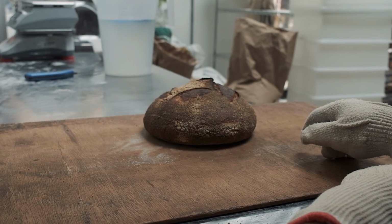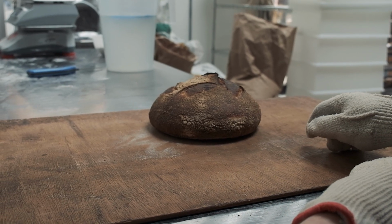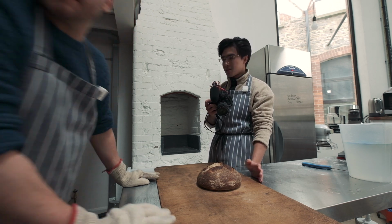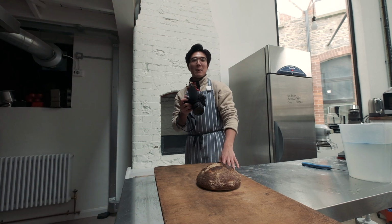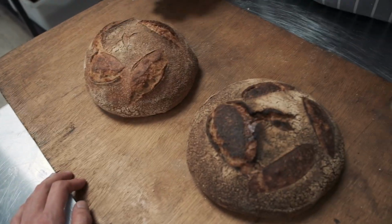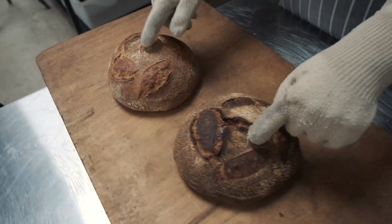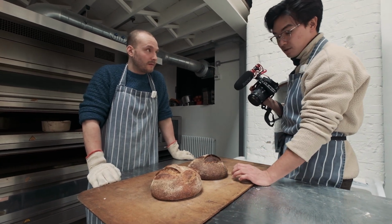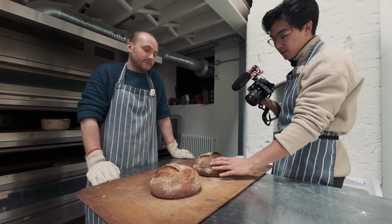You see how it's sprung up from the base. It just shows you can get these results. Should we get the one from the deck to compare? Yeah, absolutely. There's not so much difference really, although I guess it's probably a lot darker just because you said that oven's a bit aggressive. That oven is really aggressive.